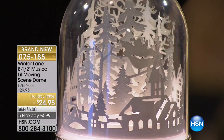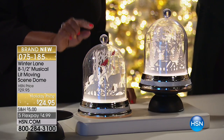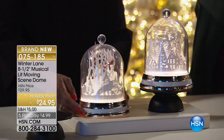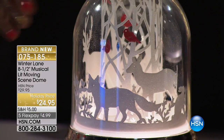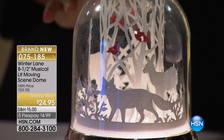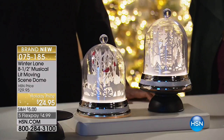In the Santa is there, and in the woodland, there are four red cardinals that are sitting on the little branches. I'm gonna turn this a little bit faster for you so that you can see. I mean, isn't that exquisite? You can see the deer or the stag or the buck, whatever you would like to call him, standing there. You can see the rabbit, the fox, the little trees. Really beautiful and unique, no question.